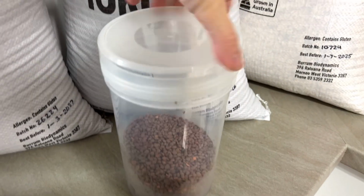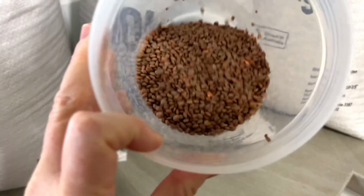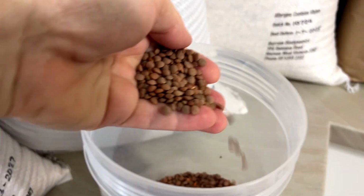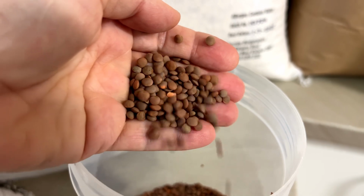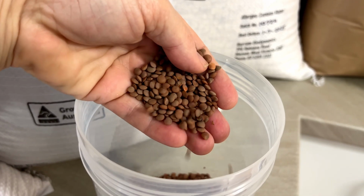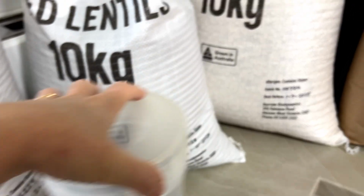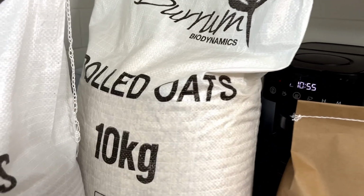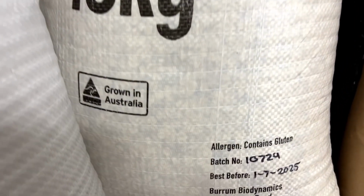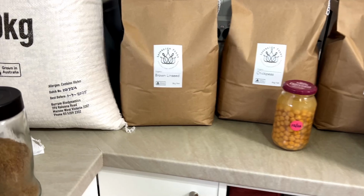I also got red lentils. We eat a lot of lentils and pulses here. We're pretty much plant-based mostly. About 95% eat a plant-based vegan kind of a diet. So lentils are a real staple for us. We use them to make bolognese, all sorts of weird, wonderful, delicious things. These are the rolled oats that I get also from Burrum Farm in Victoria. I'll show a little bit more on the oats later.